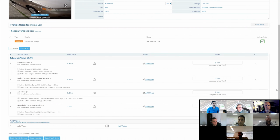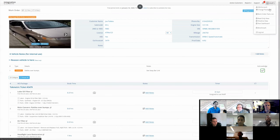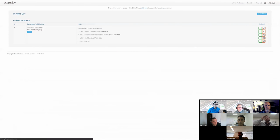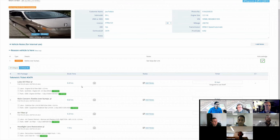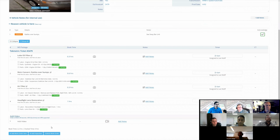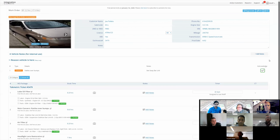And there's another element too. Within the system, you can also go ahead and start marking parts as having arrived for your technician or not. You can go back and you can then see that on that work order. Parts are here. And this allows you to then track your labor and efficiency as you have been. If you're a user of AutoTextMe joining us for this, this should all be very familiar to you and a simple way for you to continue to keep your work organized.